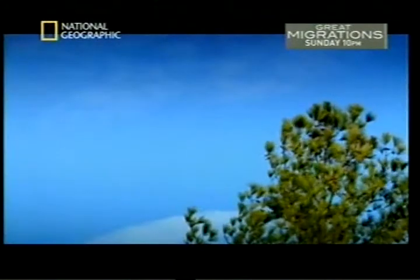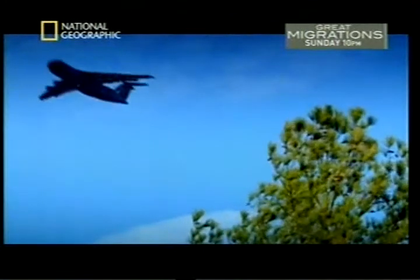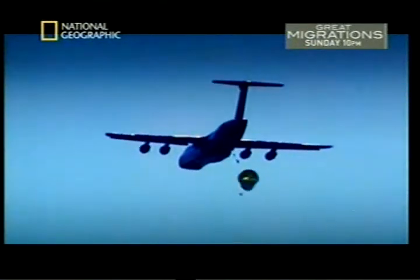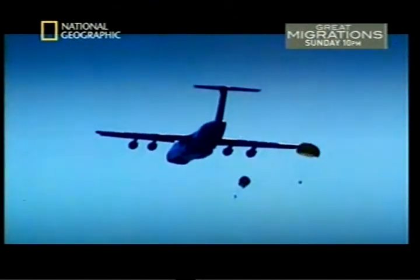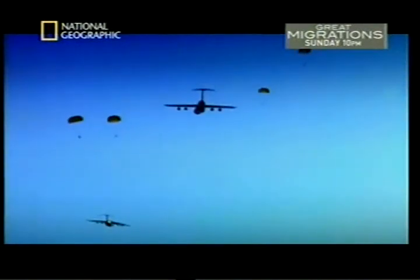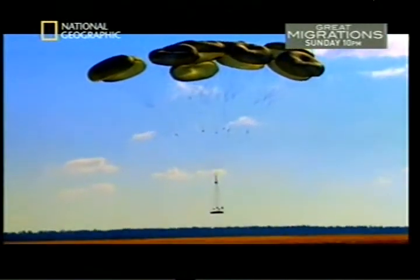On the 7th of June 1989, the plane, christened the Galaxy C-5, sets off from Fort Bragg in North Carolina to test its airdrop capability to the limit. When its rear cargo doors open, four Sheridan tanks and 73 combat-ready troops parachute safely to the ground. It's the heaviest single airdrop ever recorded.